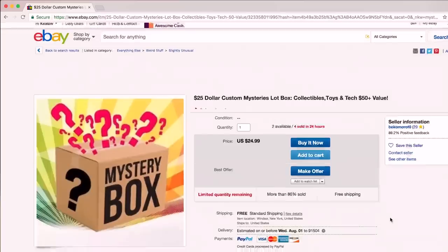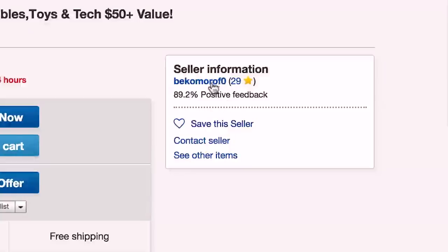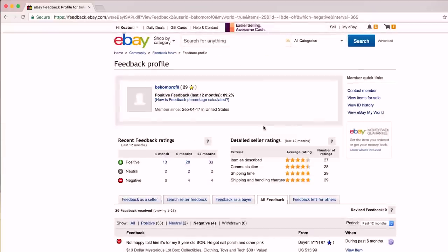$24, but there's a $25 value. So we're making a penny. Free shipping from New York. Not good feedback. Banco Morph, 29 feedback, 89% positive. Let's see what some of these negative reviews are like. 4 negative? Oh, this has gotta be good.